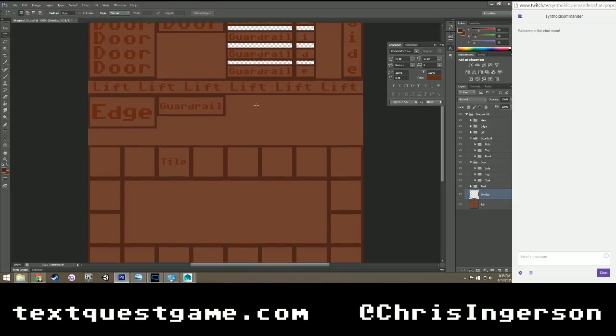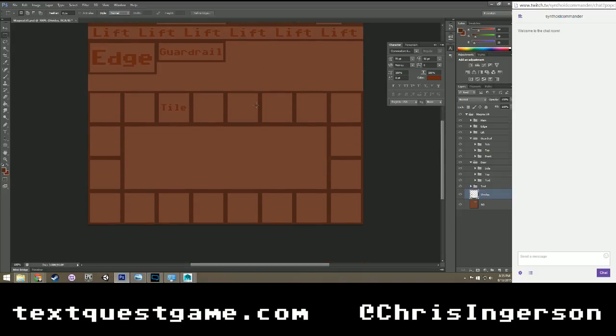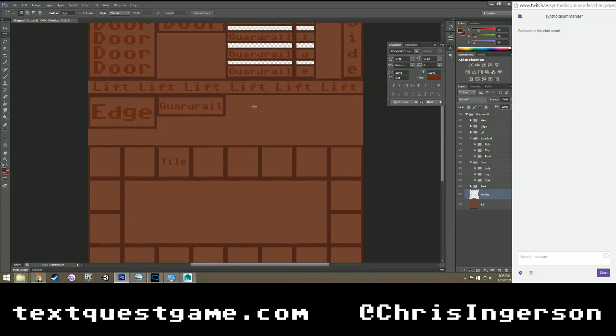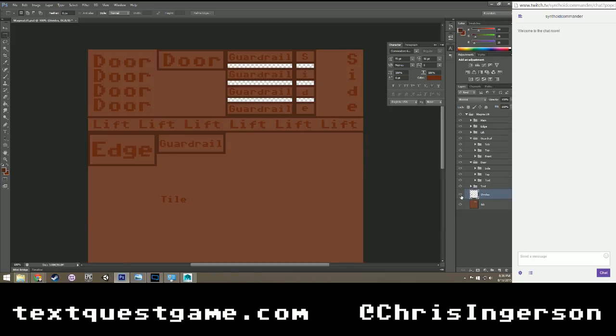And for actual textures, that's not a lot of colors. That's pretty terrible. But for text quest stuff, it's all flat colors like this. This entire texture is 3 colors: the door color, the divide color, and the background. So it's just something I would like to.